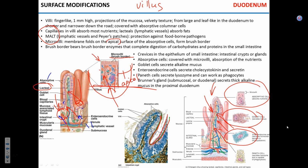Look, it's almost the same set of cells that we saw in the stomach. The difference, of course, is that in the stomach we didn't see absorptive cells. There's not much absorption in the stomach. But here, you have absorption, secretion of mucus, and hormones. And two key hormones, which I will ask you about many, many times, about how they work, are secretin and cholecystokinin, which has the short acronym CCK.